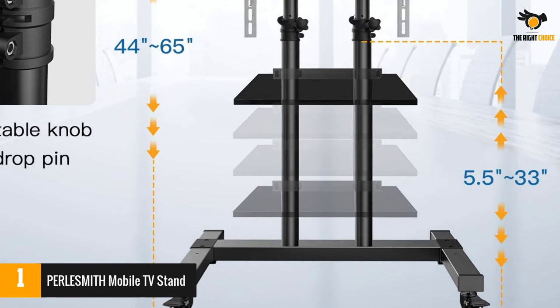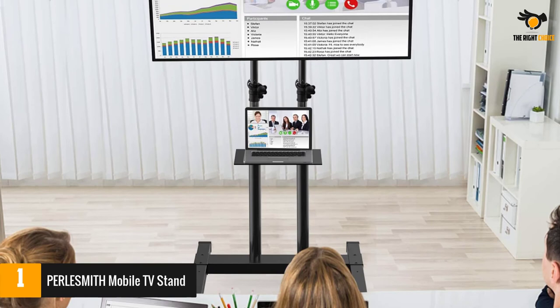This rolling TV cart is suitable for bedrooms, kids' rooms, and other spaces. However, you can use this stand for commercial places. You can use this stand for conference rooms as well.